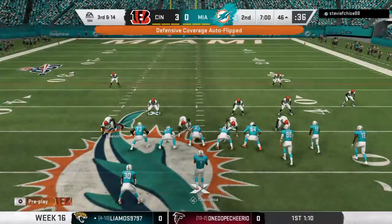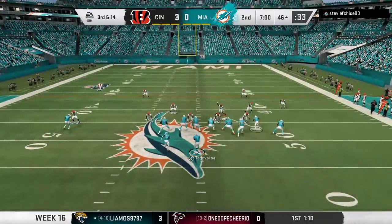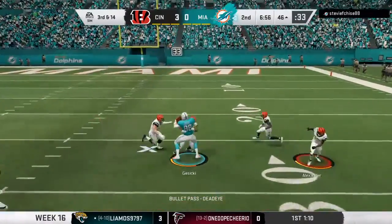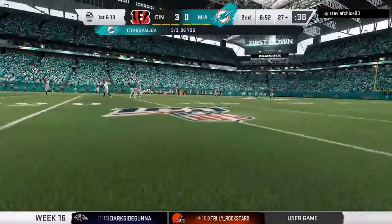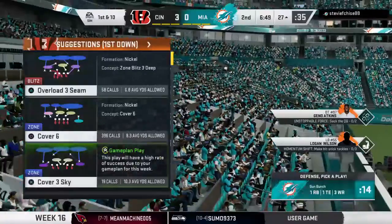And a nickel look here for the Bengals as they try to defend this on 3rd. They're going to look to throw. That's caught by his big tight end, Mike Gesicki. And he's got another first down as the tackle's going to be made at the Bengals' 27-yard line.